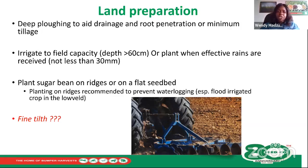Then in terms of land preparation, deep plowing is recommended to aid in the drainage and root penetration, especially root penetration. But you can still do your minimum tillage, where if you have the equipment, you can come in with specialized equipment. But for small scale production, if you're going to open your furrows in between your rows in a bid to adopt conservation, it's still also good, but you need to make sure that the furrow that has been opened is deep enough to allow for good root penetration, so that when there's nitrogen fixation, it occurs optimally.